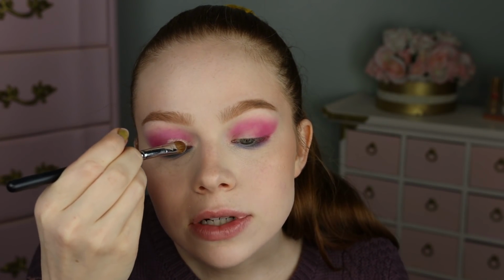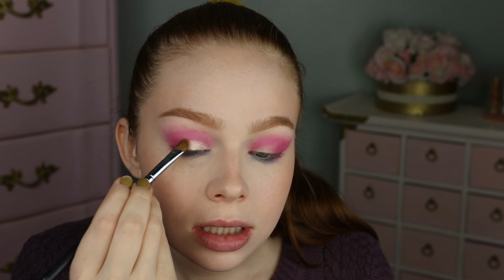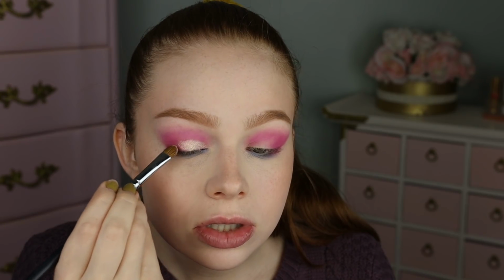Doing a bit of a soft cut crease. And I'm just gonna blend whatever's left over on the brush into the outer V. Okay, last but not least for this look, I'm gonna go ahead and grab my Smoky Glow palette real quick just to grab something for the inner corner.